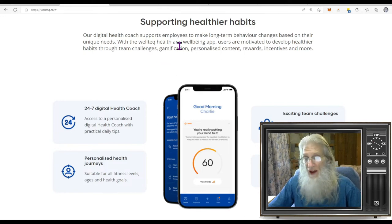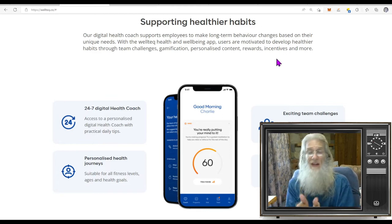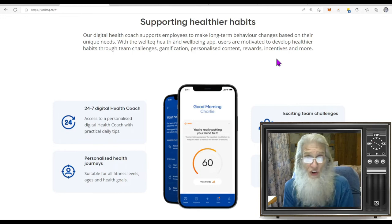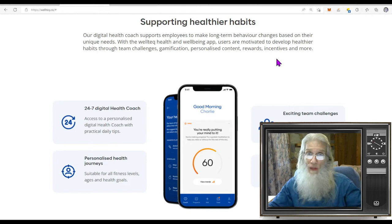With the WellTech Health and Wellbeing app, users are motivated to develop healthier habits through team challenges, gamification, personalized content, rewards, incentives, and more. Now, what the company's doing is they're taking their product and they're bringing it to insurance companies and employers who will then filter it down to all the employees.